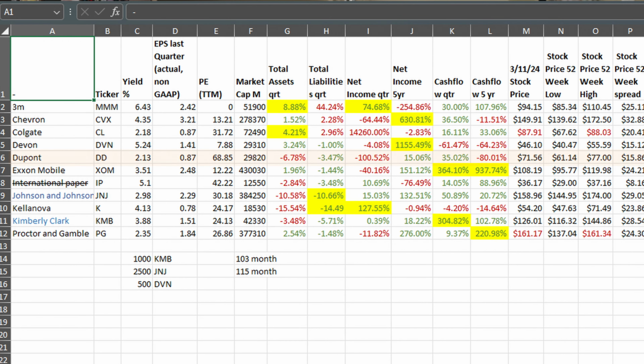I want to love DuPont. I had DuPont for many years. They used to be the 8th largest company in the world. In fact, Biden talked about it in his State of the Union address. And they used to be a darling of the stock market. But they're still shrinking. They're still shrinking. Why? Stop shrinking.